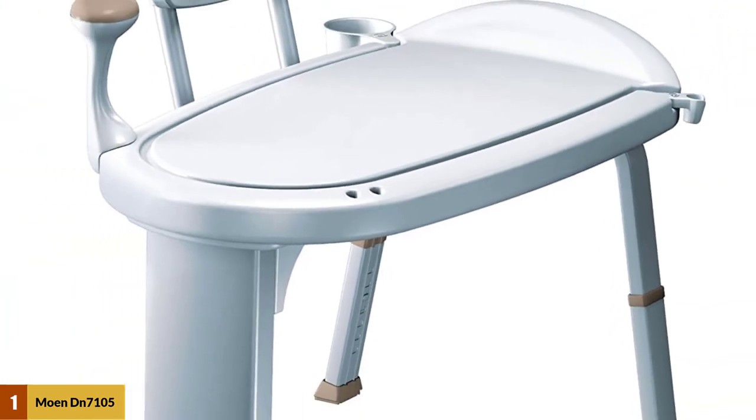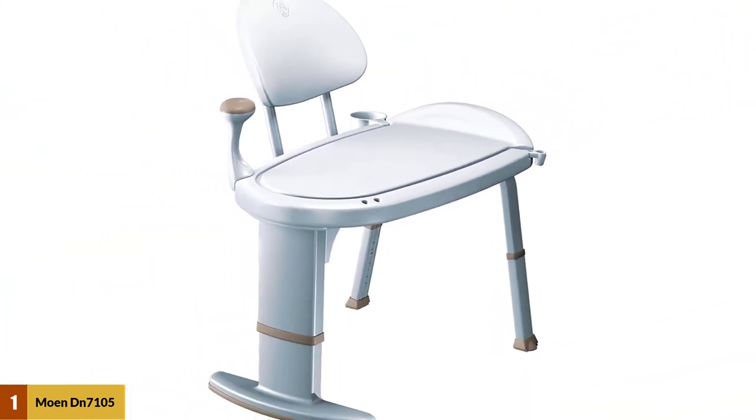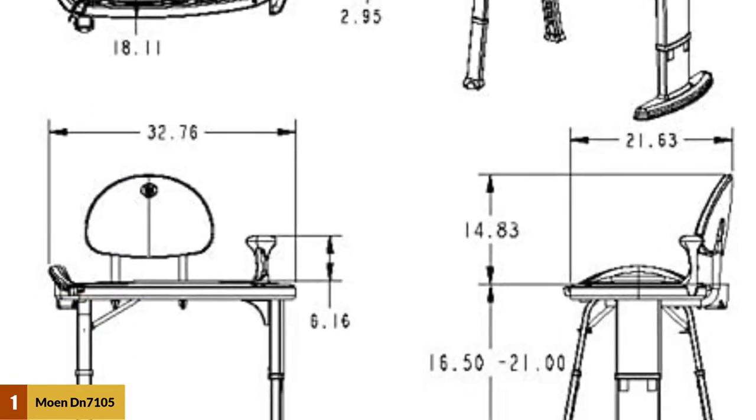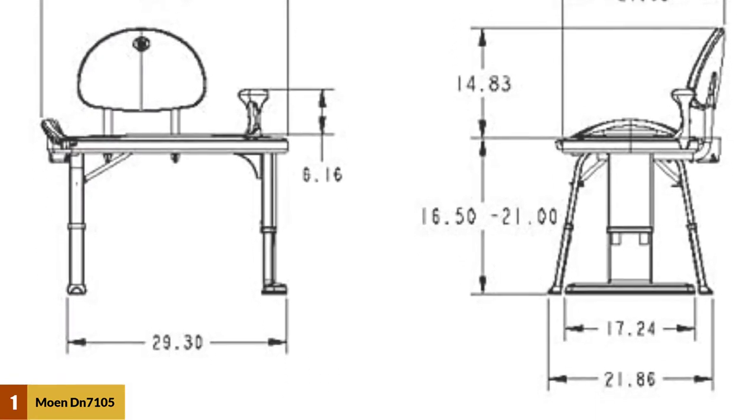The seat is anti-corrosive and rust-resistant, thus you can rest assured that you are using one of the best standard shower seats around. It can be used by disabled and elderly patients without a doubt.